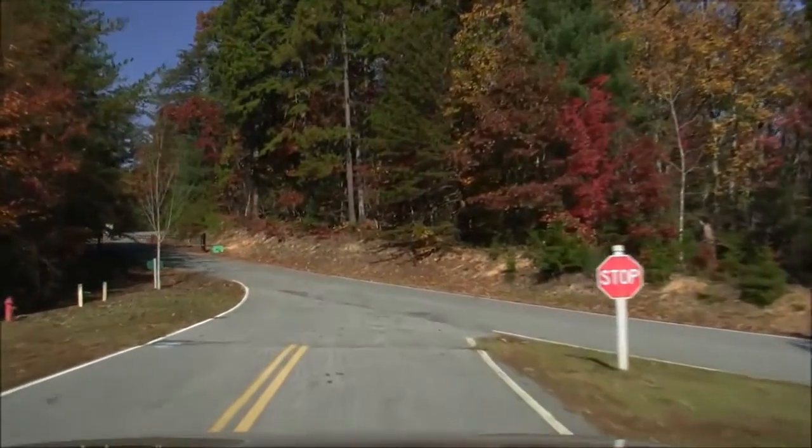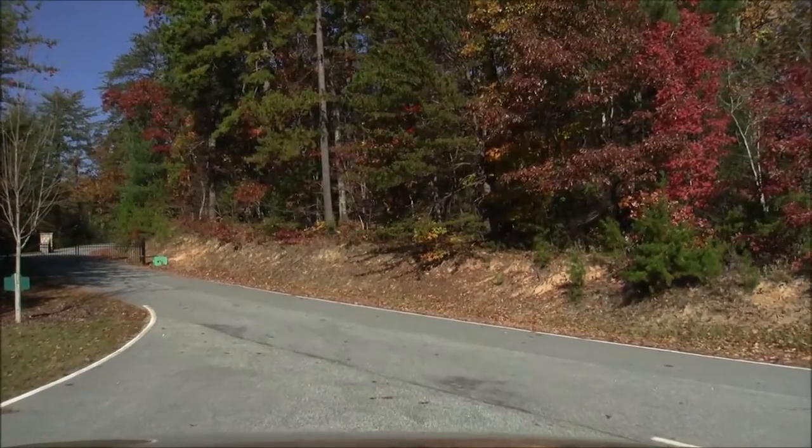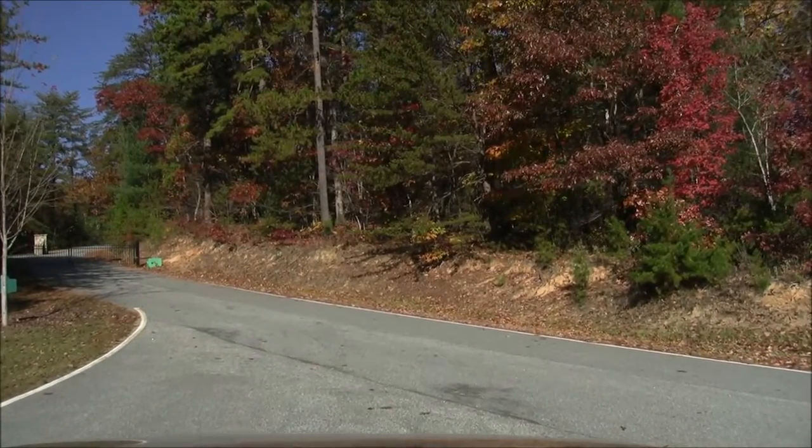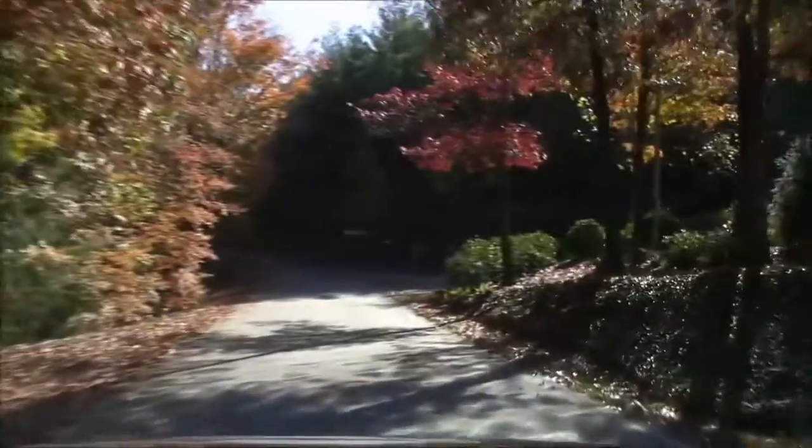All right. If you were to go left here, that would take you back out to Devil's Fork State Park, because that's the private gate coming into the J section here at the Cliffs, okay? But we're not going to go out that way. We're going to go ahead and go down to the Cliffs J section. So let's head this way.